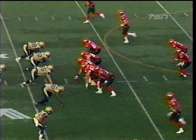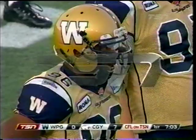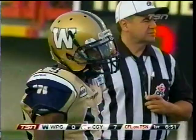Three-game drought for Alex Hall to get to the quarterback. But again, the quickness of this Bomber defensive line as they get up the field, like Alex Hall did there, and then spin back and still make the tackle from behind. Fifth sack of the year for Hall. Bombers have been good in that area lately. Six sacks last week, 16 in five games, and tied for the league lead coming in.